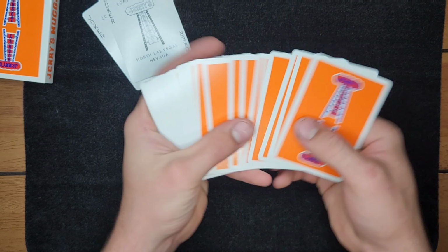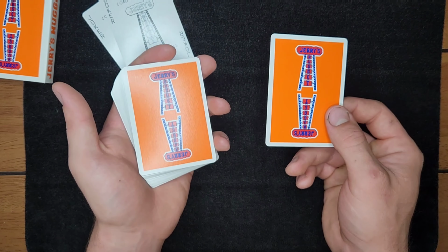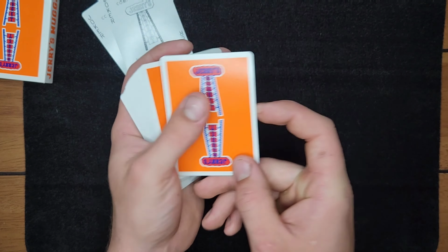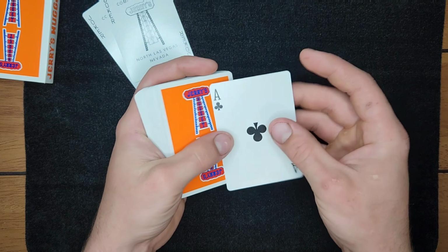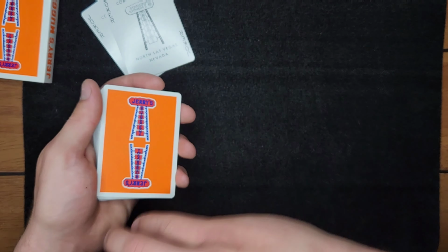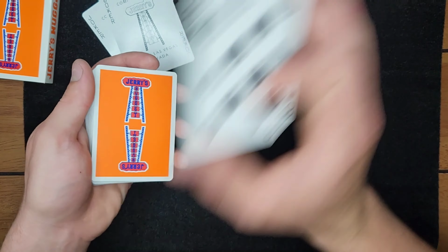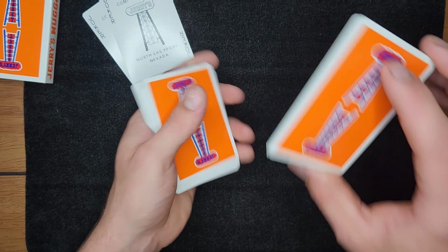As far as magic goes, if you're wanting to do a magic trick with these, it's very possible. And honestly, if you're a magician, these really do feel extremely similar to the original Jerry's Nugget, so I don't really see the whole hype as far as handling goes. Yes, it is a very unique feeling. The handling to me, I definitely prefer the handling of an original air cushion finish deck that we use today.